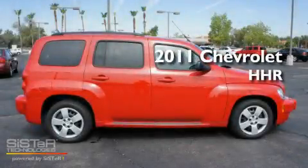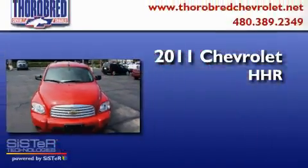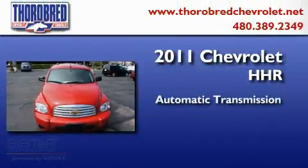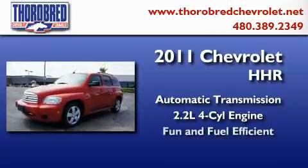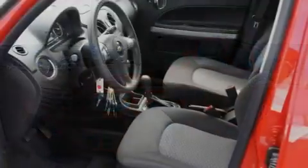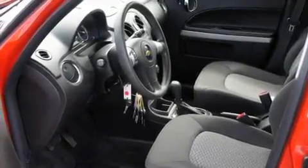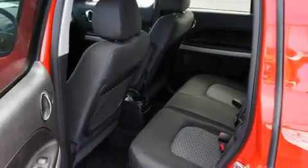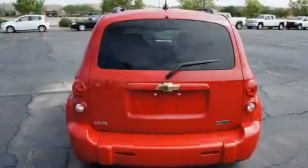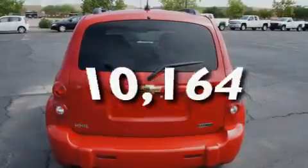This is a certified pre-owned 2011 Chevrolet HHR. This wagon has an automatic transmission and an inline four-cylinder engine. Its top features include air conditioning, cruise control, a rear window defroster, a CD player, running boards, tinted glass, side impact airbags, a rear window wiper, and this vehicle has less than 11,000 miles.